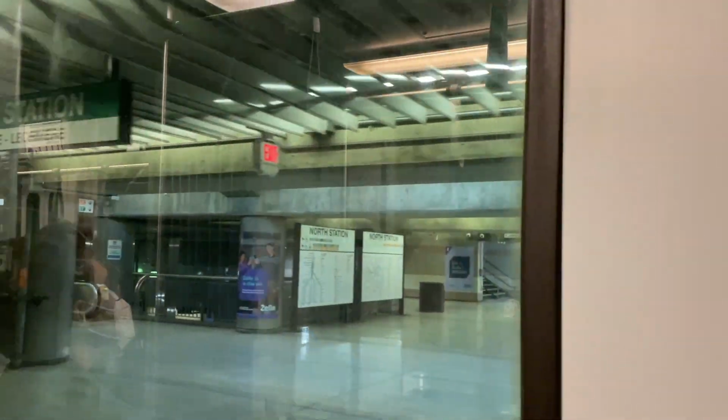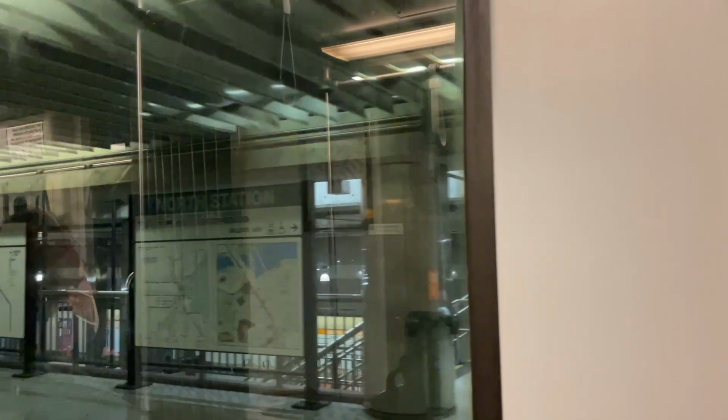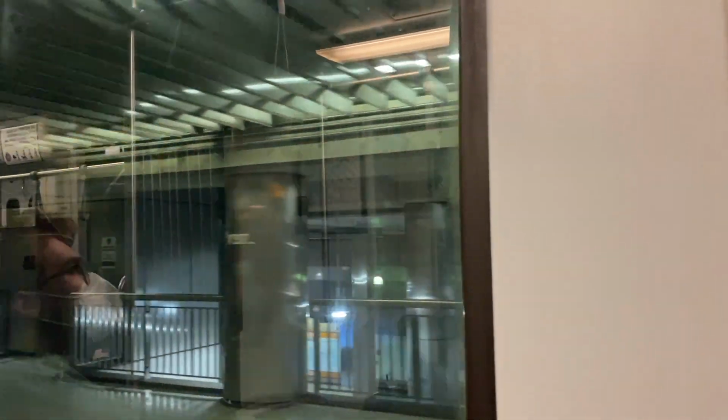The Central Subway ride was quite fast, considering the fact that we were one of less than 5 trains running during this hour. Just beyond North Station is the North Station Turnback, the small yard where trains that terminate at North Station lay over.